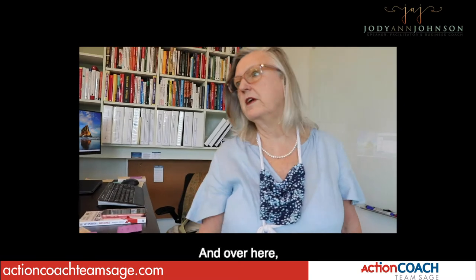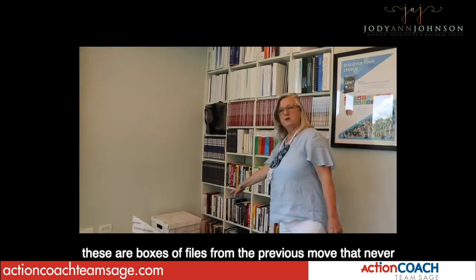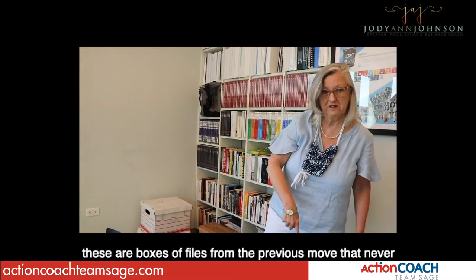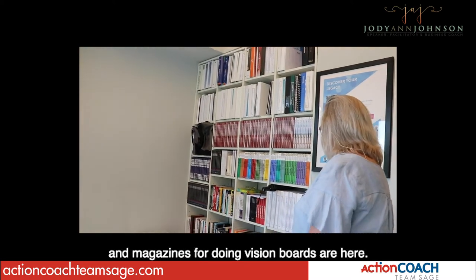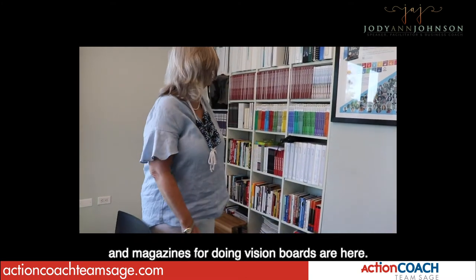My handbag, and over here, I hate to tell you this, but it's true, so I will. These are boxes of files from the previous move that never got unpacked. They're here to be unpacked. And then you can see all of the notebooks and books and magazines for doing vision boards are here. And so this is my office.